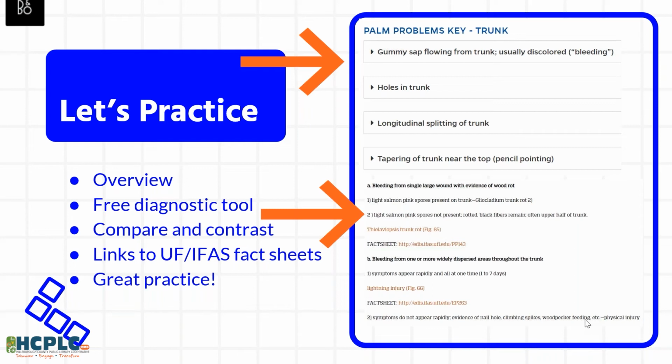And if you're looking for the trunk rot, it tells you, look to see if you see pink spores. If you don't see those spores, it could be something else. So this is free, easy. A lot of times it's great for troubleshooting.